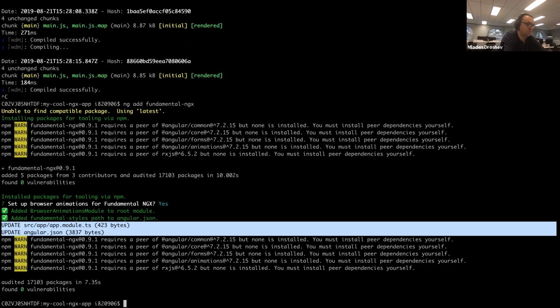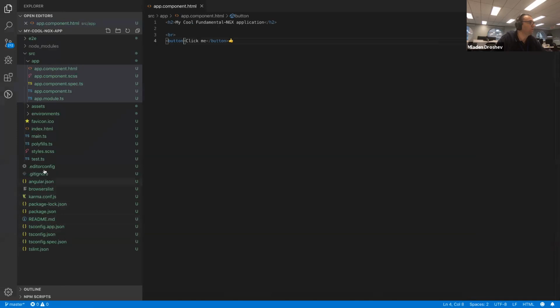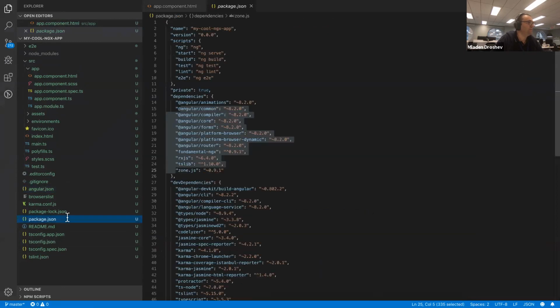So let's just run the application and we go back in the code. You can see that in the Angular JSON, what was added was the styling file from the fundamental styles, and in the package JSON, the new library that was added is the Fundamental-ngx. You might wonder, where is fundamental styles? Recently, due to the changes that you've seen from Greg and Jenna in fundamental styles, now fundamental styles is a direct dependency, sorry, not peer. And then it will be included by itself.